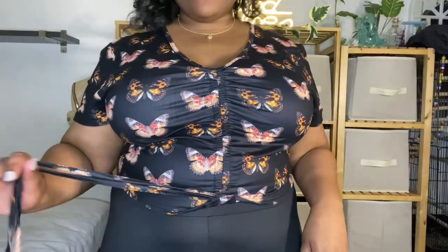So much room in the arms. That's huge for me. Amazing. I got this one in a 4X. You could honestly go down a size. Let me show you guys the full view. So like I was saying, you can honestly size down. I love black because it just pulls you in. So cute. And it has the ruching, which, you know, that's flattering, y'all.